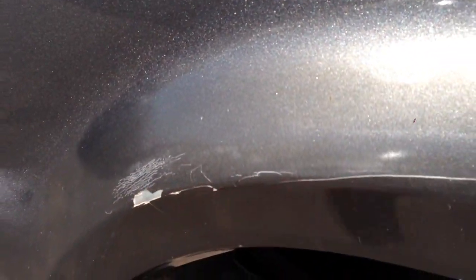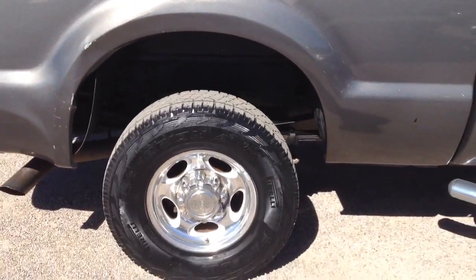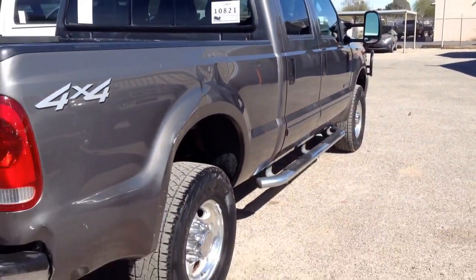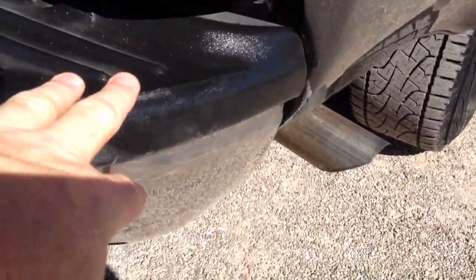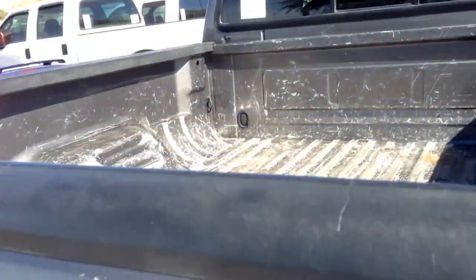It's got a dent here, dent here. Somebody's done some sort of body work on it before right back there, but I don't know. To me, I wouldn't do anything with it. I just drive it. And this thing's got another bazillion miles left on it because it's a 7.3. Rear tires probably 50% tread. Looks like it's 50% all the way around. Bumper's got a ding in it. Bent a little bit.